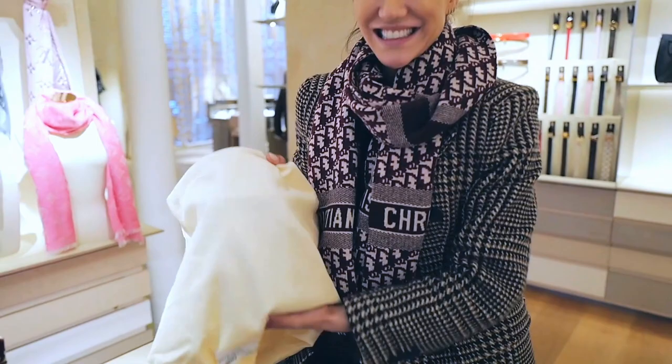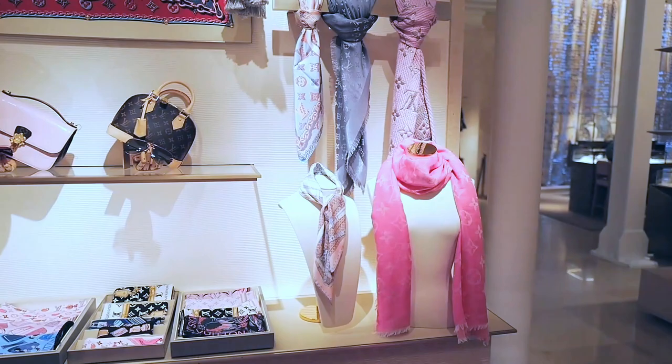You're not gonna show it now? No, it's a surprise. It's gonna be a surprise. Okay. I'm so happy. While we're waiting for them just to pack the bag, checking out everything else in the boutique.